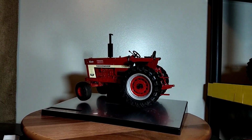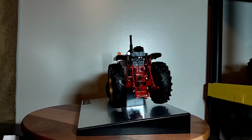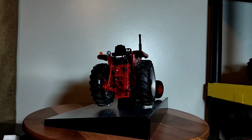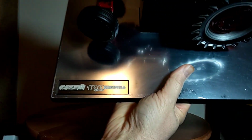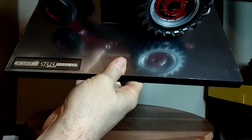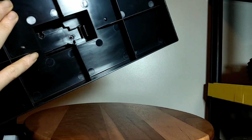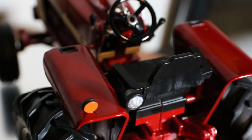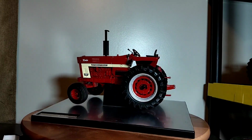Alright everyone, here it is. The Ertl 1/16 scale IH 1066 100-year anniversary edition. As you can see, it is mounted to this base. It is mounted to the base. Has a nice Case IH Farmall 100 years right there. I kind of like it on this base actually, but you can take it off. There's a screw in there. You can unscrew it. I believe it looks like to me there's 2 screws actually, maybe. Yeah, there's 2 screws. So you can take it off of there, but I'm thinking of leaving it on there for now.